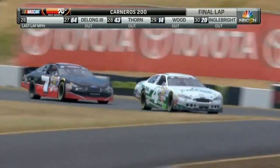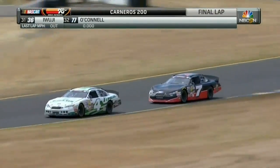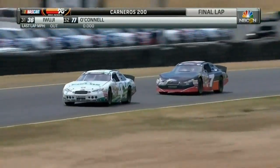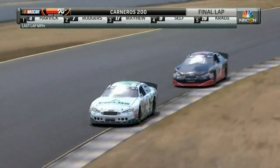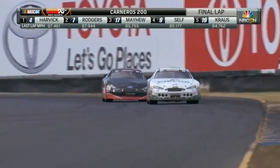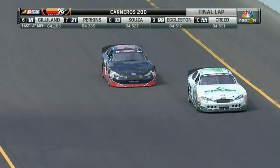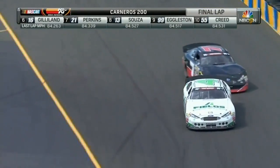Saw 2 passes on the final corners in the Cup race last year that took Tony Stewart to victory lane, including one in the final corner. Here they come. High speed, heavy braking. Can Will Rogers do it? Oh, he lost a little bit on the entry into turn 10, but can he get the run down to turn 11? He's going to poke that nose out. I just don't think he's close enough unless he moves him.